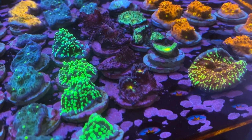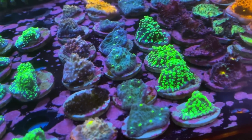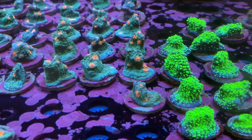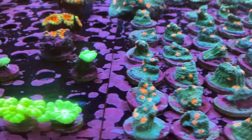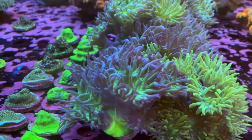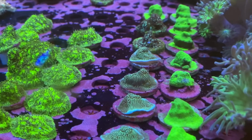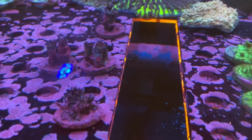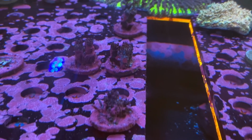pretty much all the corals did well. We had a couple of not happy chalices there, but I think they weren't happy before I left. But yeah, pretty much, as you can see, everything, let's put it this way, it could have been a lot worse. I'm not entirely sure why the Galaxia at the bottom did so well, and then the Gold Galaxia at the top didn't do so well.